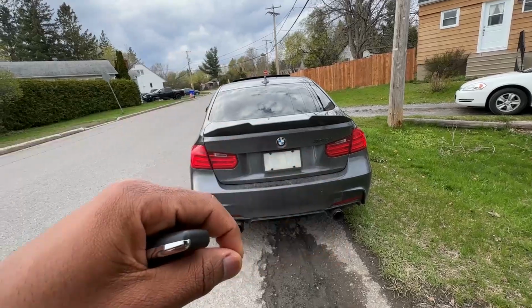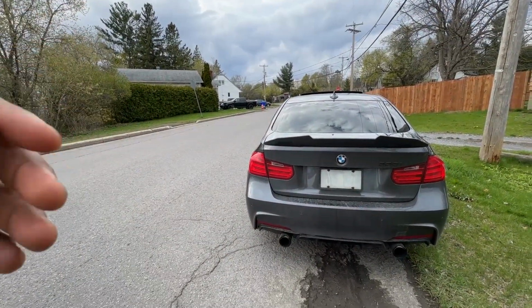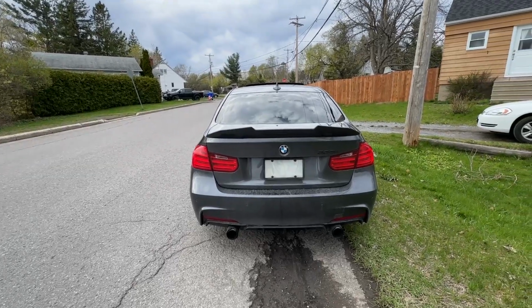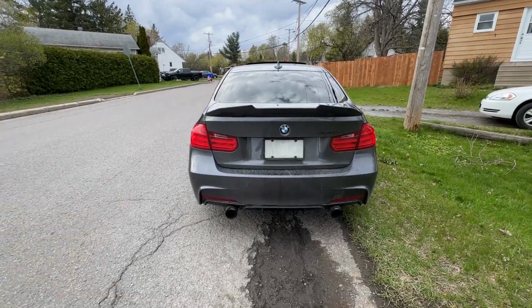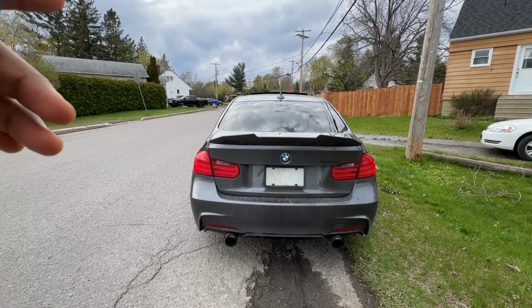When I was stock, I was like, ain't no way it's gonna make that much of a difference, because my stock shifts were already pretty fast. The car sounded good, so I didn't know if it was worth it or not. But once I got the tune, you guys will understand. It's hard to explain. I'll give you guys a POV, show you guys me shifting and everything.